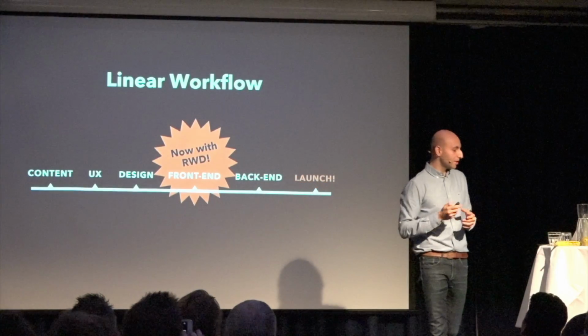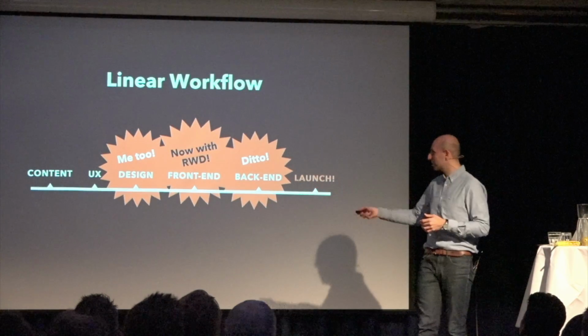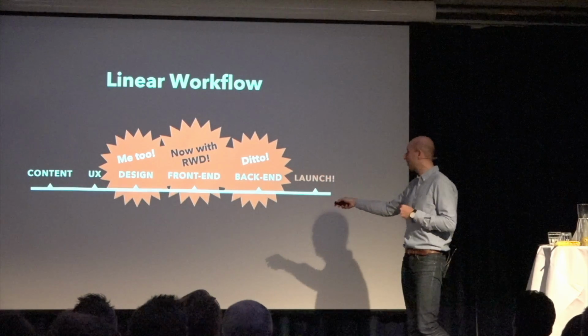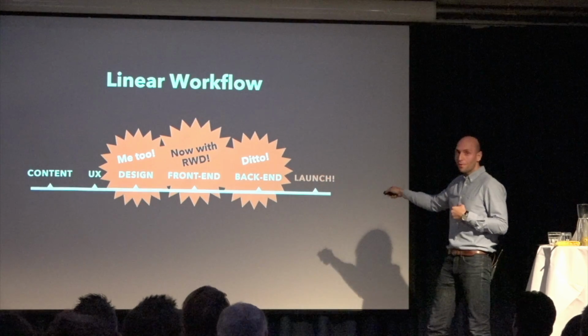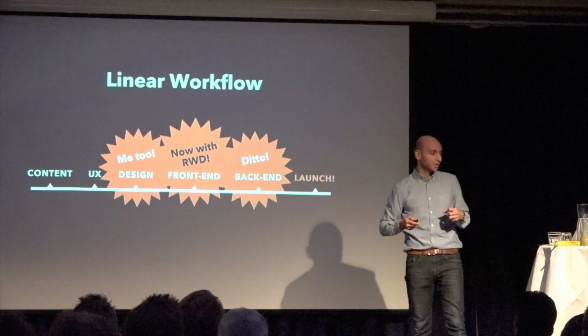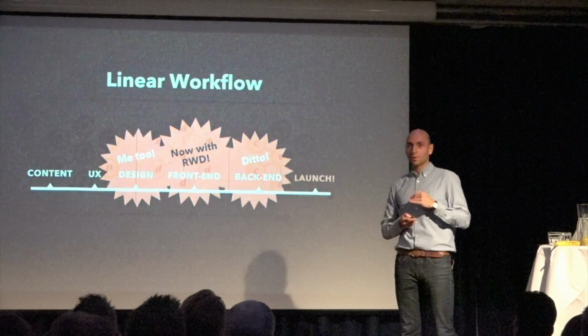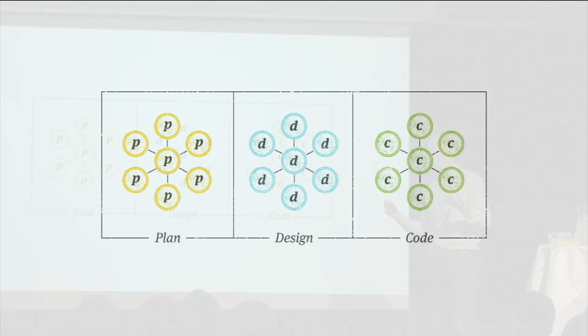But then we realize, well, it's not good enough because we have to think about the design, because with design patterns and touch and hit targets and things like that. And we also have to think about performance, so we can't just call responsive design front-end. And the reason for this, why we have linear workflow, is because it nicely reflects organizational structures that we're dealing with most of the time.